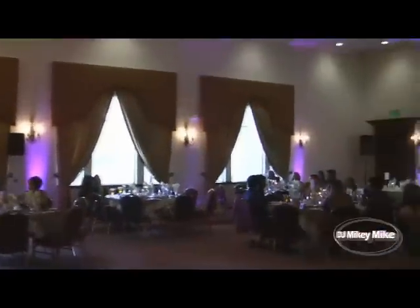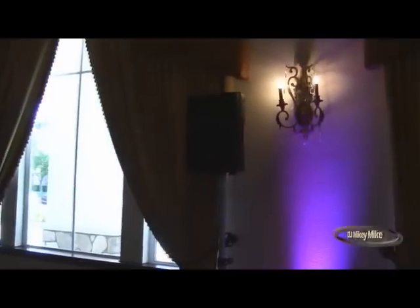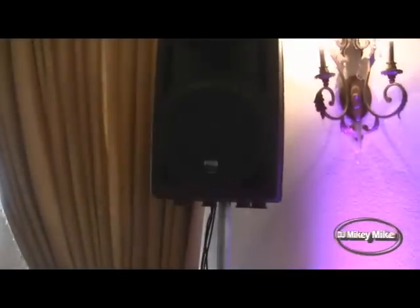Beautiful sound all the way around the room. It's incredible. I don't know why I haven't done this in a long time. Probably because I didn't own powered speakers. Here's the Gemini RS410s. Sound really good.